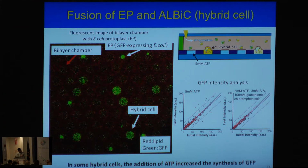This graph indicates the GFP was synthesized in some hybrid cells.